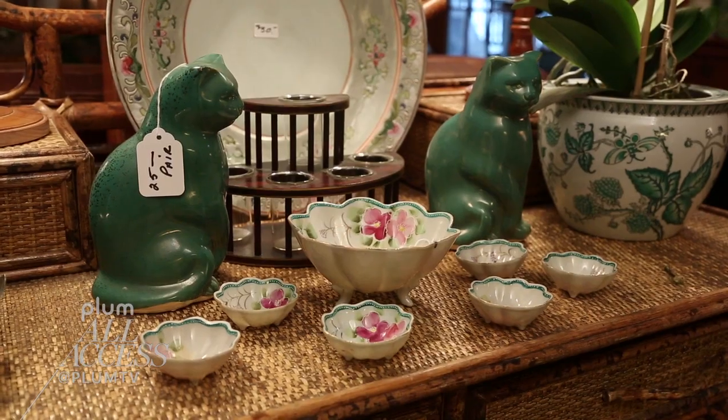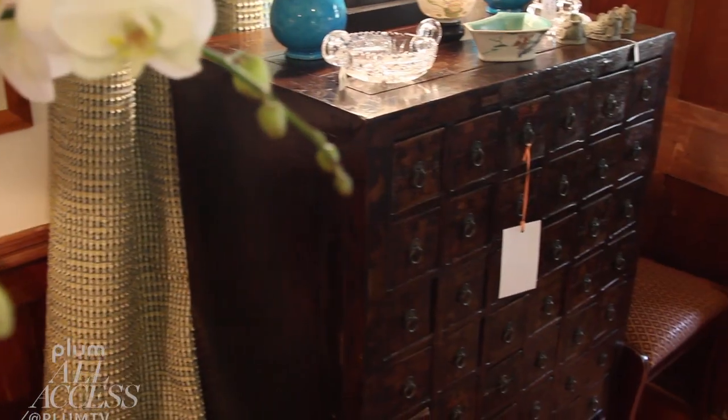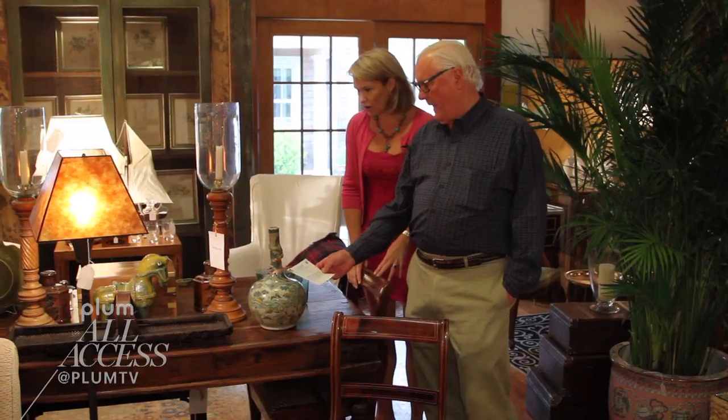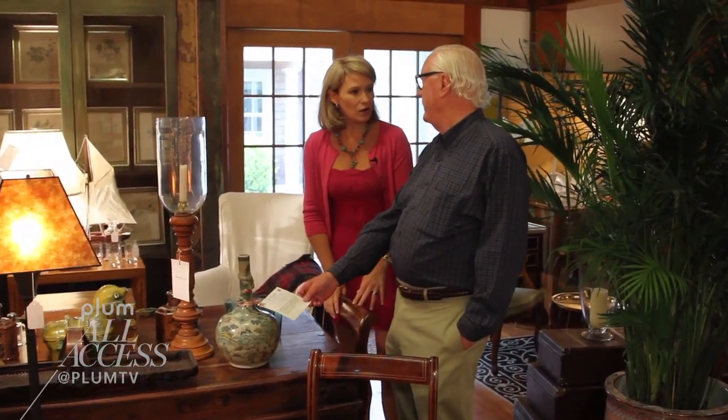There's just so many items in here that are spectacular, but would you say you have a favorite, or is there something that you think's really, really valuable and special? Well, we had these wonderful vases. They were appraised at $3,000, and we have it priced at $1,200. Now, that's a very good buy.